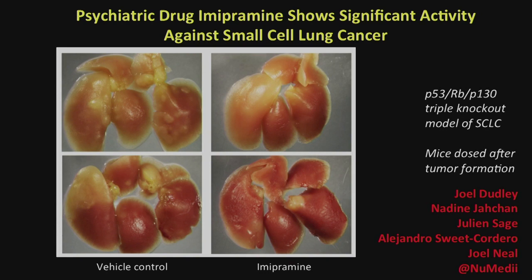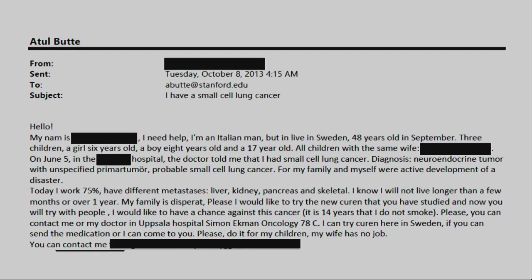companies, it's also to actually help patients like this. Now, on this slide here, I always show this slide. When we were launching the trial, we got emails like this. October 8, 2013: Hello, my name is, I need help, I'm an Italian man, I have 3 children, I'm 48 years old. On June 5th, they told me I have small cell lung cancer, neuroendocrine tumor. Today I work 75%, I have different mets, liver, kidney, pancreas, skeletal. I know I will not live longer than a few months or over a year.